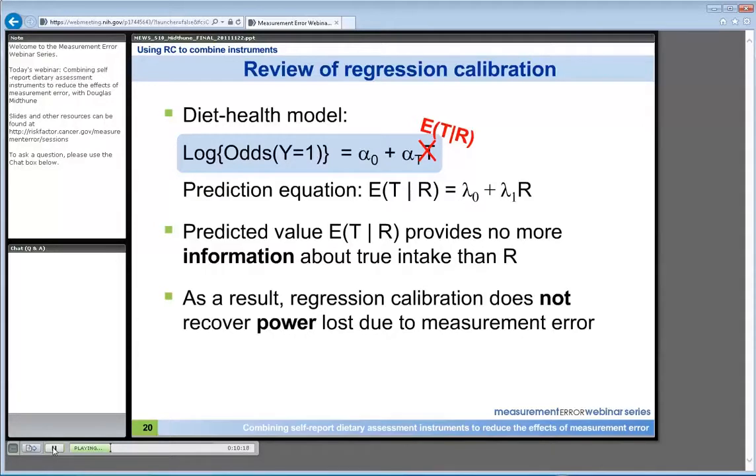So let me clarify this a little bit. For linear regression calibration, when you have a single dietary exposure, it's strictly true that you cannot recover any of the lost power. If you have multiple dietary exposures, however, you may sometimes increase power by reducing residual confounding. But this doesn't happen in general. So in general, regression calibration does not recover lost power due to measurement error.